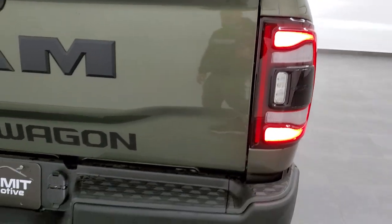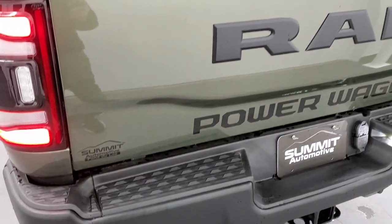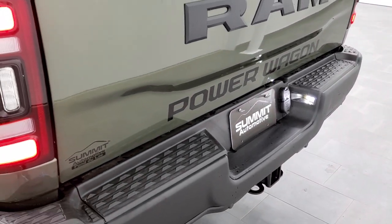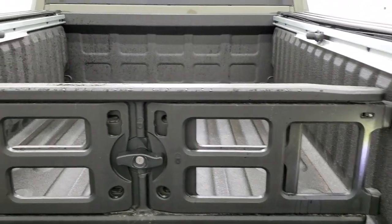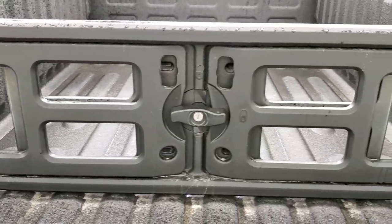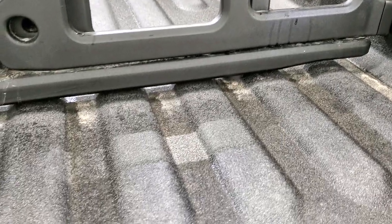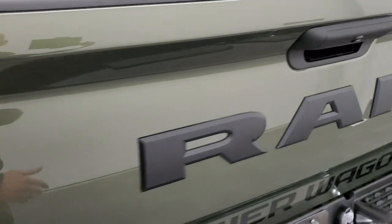LED tail lights, backup parking sensors, full towing package, receiver hitch, 4-pin and 7-pin wiring. Get the Ram stamped logo on the back there. And then this Power Wagon is a decal, so if you wanted that off, you could definitely get that off. This one has the bed rail storage system with the tie-down cleats, the LED bed lighting, and then you get your cargo management system and bed extender, which is pretty cool. And of course, the spray-in bed liner, really nice material on there. Tailgate shuts nice and solidly.